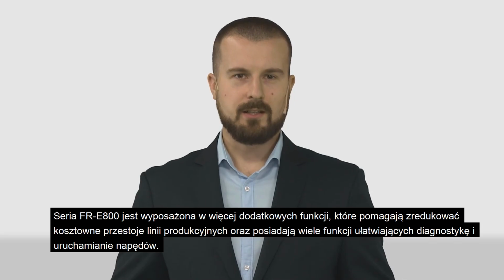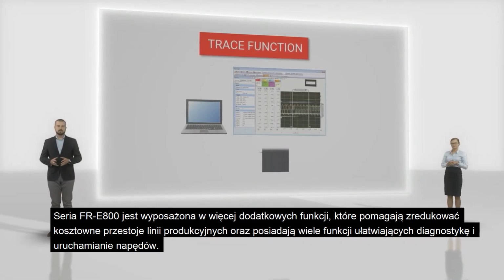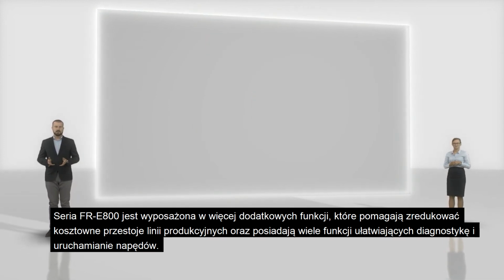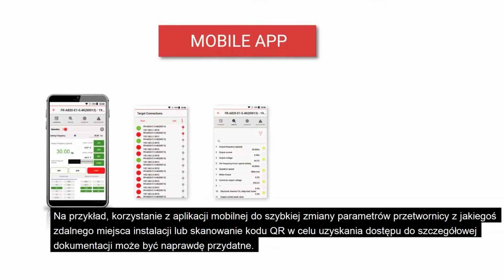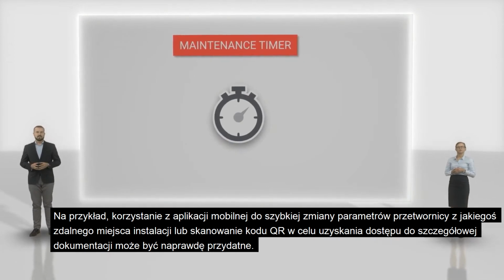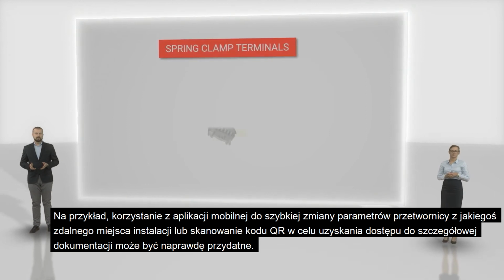The FR-E800 series is equipped with more functionalities that help reduce the costly downtimes of production lines and has multiple features for easy diagnostics and drive commissioning. For example, using a mobile application to quickly change the inverter's parameters from some remote installation location, or scanning a QR code to access detailed documentation can be really handy.